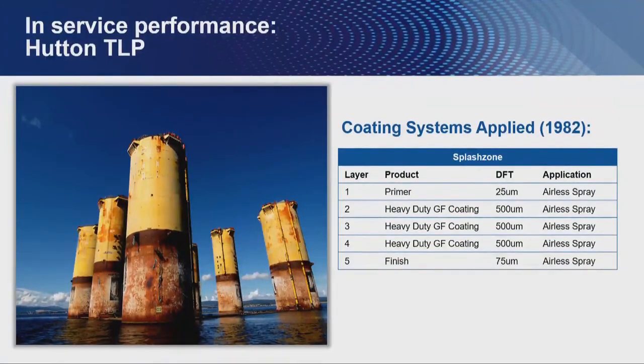So let's focus specifically on the splash zones. Like I said, this is what you will typically also see on offshore wind assets. The coating system that was applied in 1982 was a thin shop primer, 3 coats of heavy-duty glass flake coating, which contains 33% laminar glass flake, and a cosmetic finish.